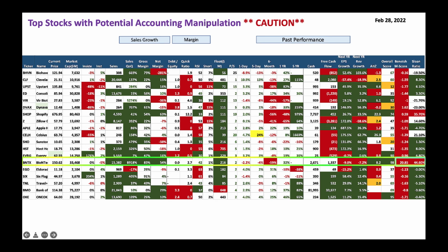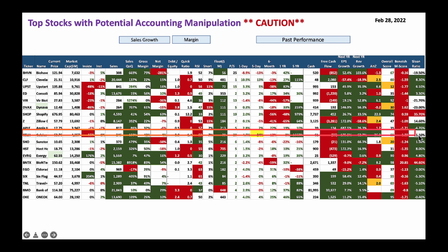And as usual, take a look at some of the companies. We got Dynavax, same story. It's also a potential accounting manipulator according to this model here. And as you scan through here, we got a few more. We got Six Flags, Bank of Montreal, and so on and so forth. And we got here Celsius Holding. It's a beverage company, as many of you know here. It has got a Beneish M score of negative 1.29. Again, according to this model, it could be also a potential manipulator.